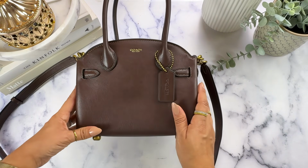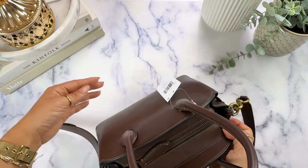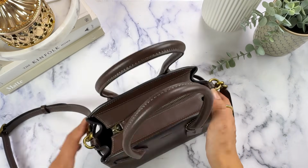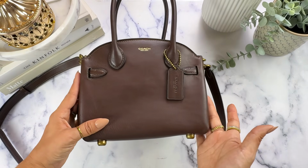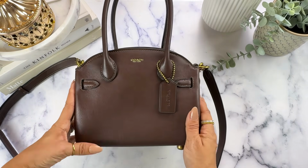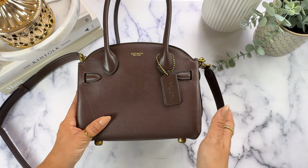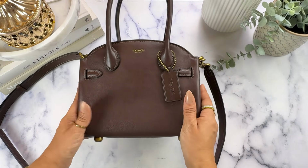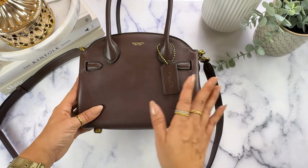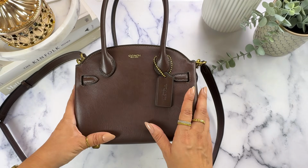But anyway, I digress. Like I said, I don't know if you've noticed, but I kept the tag on this bag because I am not fully sure if I'm going to keep two. I definitely want to see what the toffee one looks like. I actually won't be able to return the toffee one if I don't like it. So if I end up not liking it, you'll probably see it in a vlog sale. But I do actually like this color. It's growing on me a lot.